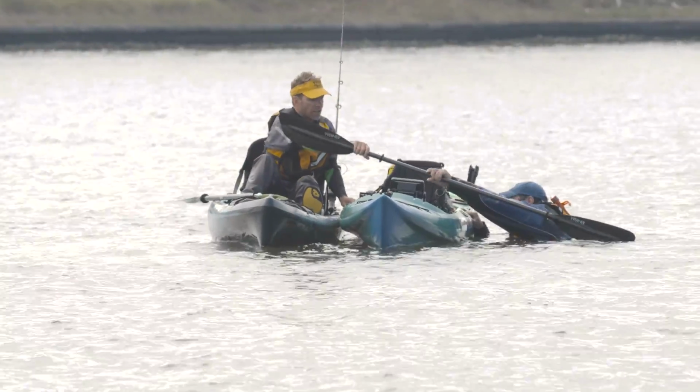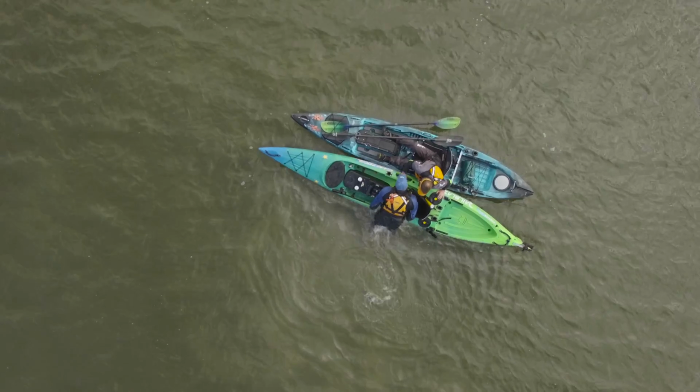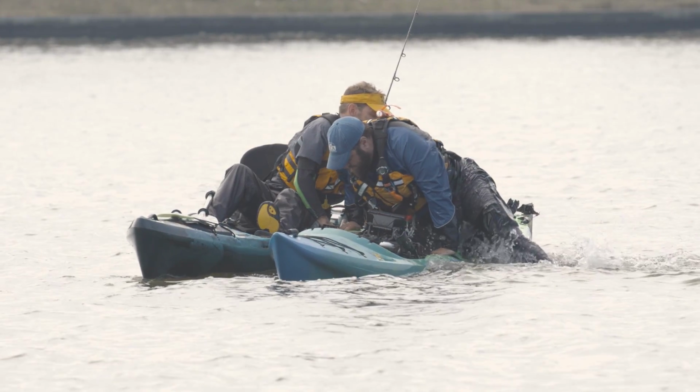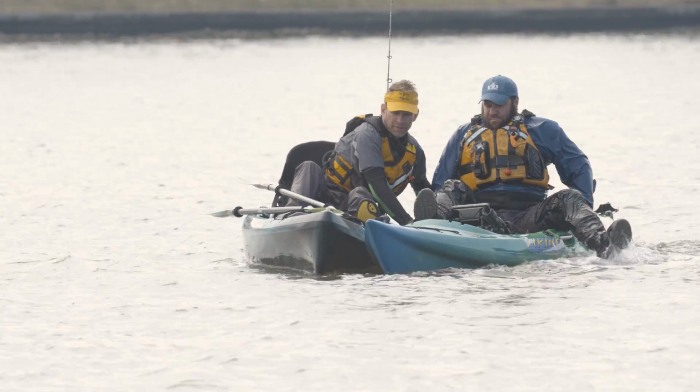The fifth and final tip is to be sure that you can re-enter your kayak from the deep water in case you capsize or fall out. The only way to be sure you can do this is to practice before you get out there. So there you have it, the top 5 offshore kayak fishing tips.